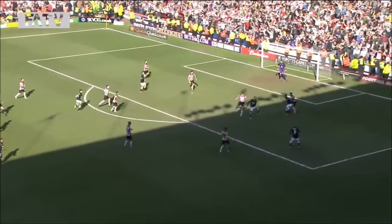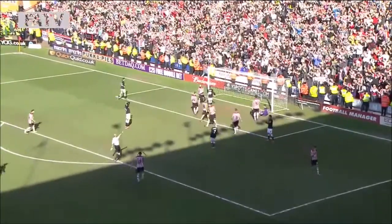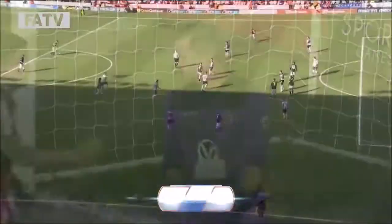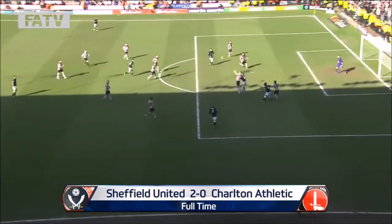Charlton with desperation now, flung in at Tudgate. Brilliant from Howard. There's no beating him. There is surely now no beating Sheffield United. They will go to Wembley. Impenetrable, excellent.